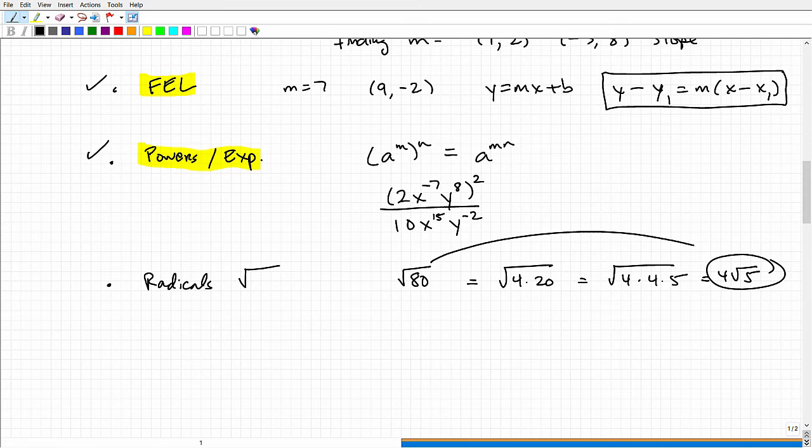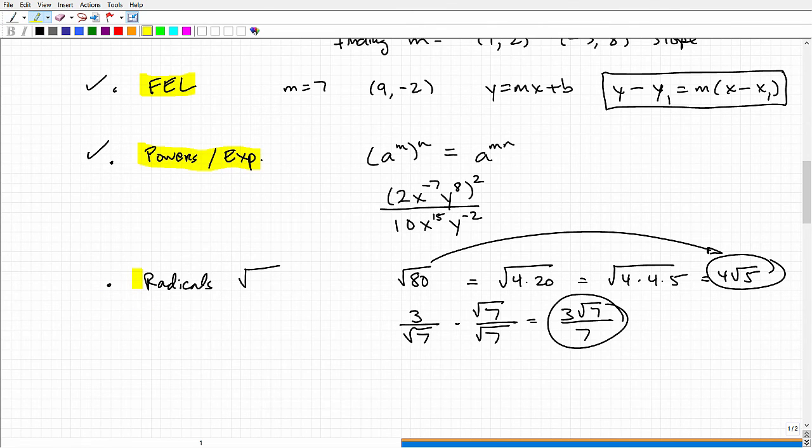But you need to know how you go from here to here and all the other properties involved with radicals and simplifying, like finding the conjugate, like knowing that you can't leave an expression like this, that you have to simplify by rationalizing this, okay? So we have to multiply both the top and bottom by square root of 7. So this is 3 radical 7 over square root of 7. Again, I'm just throwing things out there. This stuff should look familiar to you. Another big picture topic in Algebra 1, okay?